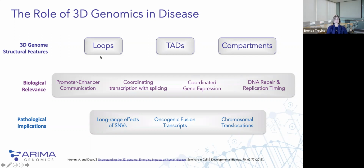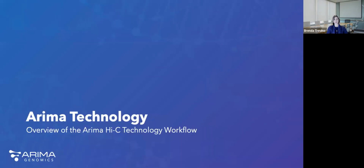disease. Looking at loops specifically, if we were to take a look at data showing all of the looping interactions for a particular region, we can infer communication between promoters and enhancers. You can start to see, for instance, coordinated gene expression, and therefore also infer the pathological implications, such as what fusion transcripts are being associated with that particular oncogene, or any types of long-range effects with SNVs. What this really highlights is that Hi-C is a very important tool for human health, and it enables researchers to detect and discover pathological implications and advance their research.